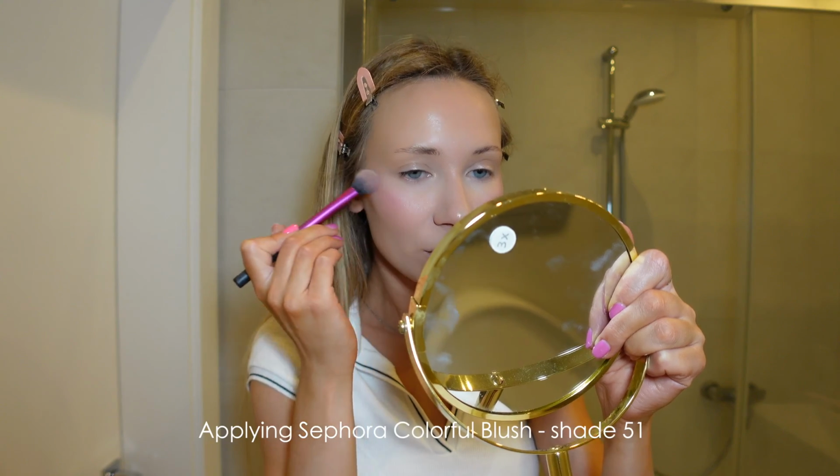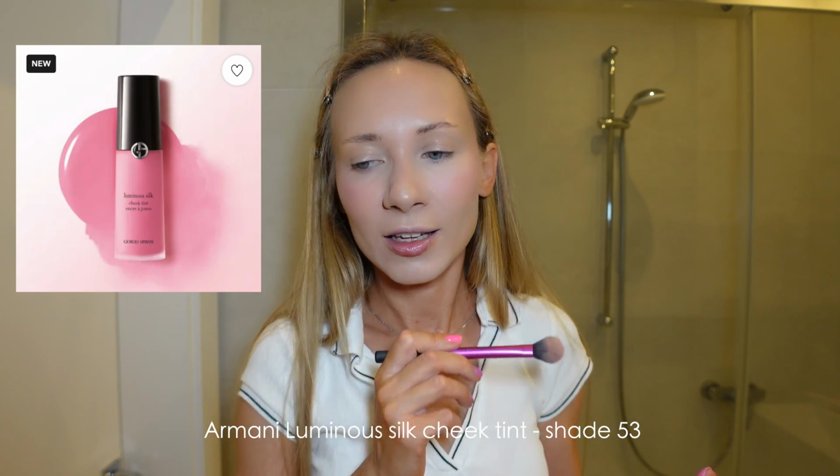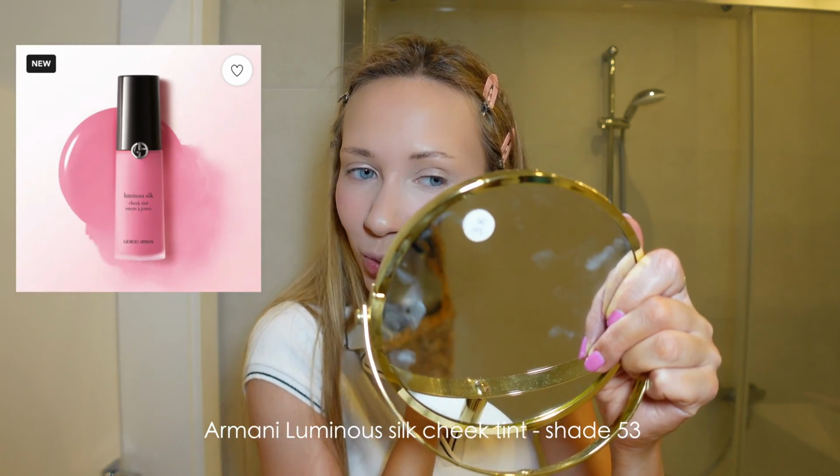I have found a new cool toned pink blush, and I'm very excited to get it. That is a new liquid blush by Armani. I think it's called Luminous Silk, like their famous foundation. And the blush is liquid, and it has a beautiful cool toned pink shade. Like, it's really light pink, so beautiful. I think the number of a shade is 56, and I am so excited to get it when I find it.